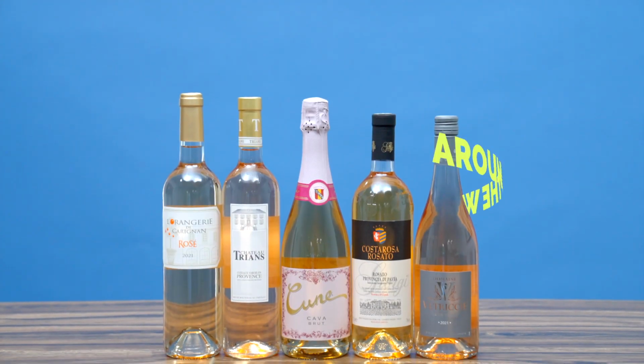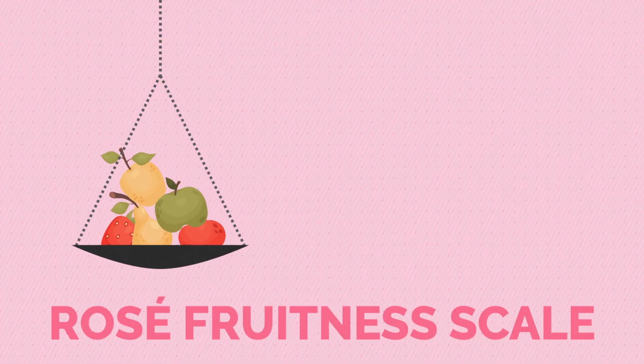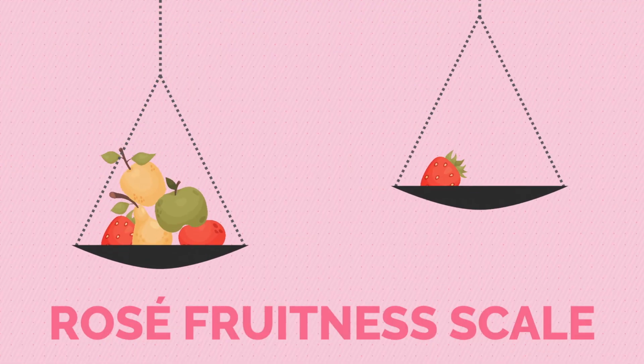Today, we are going to try 5 different rosés from around the world. And we're gonna rate them from 1 to 5, 5 being the fruitiest, 1 being a softer fruit, a little less fruity. And remember, fruity doesn't equal sweet. Not all rosés are sweet. A lot of people think that, not true.